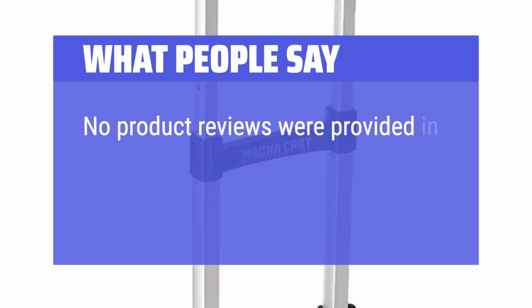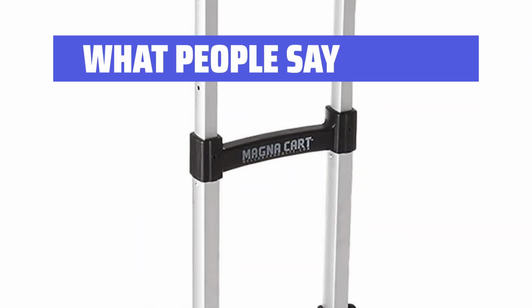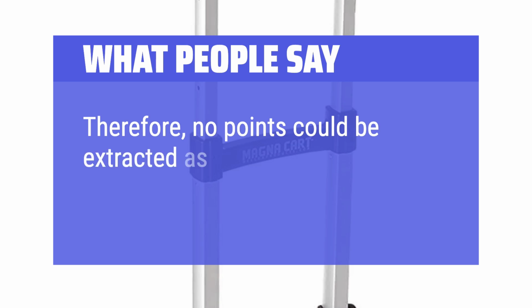No product reviews were provided in the source JSON. Therefore, no points could be extracted as per the instructions.